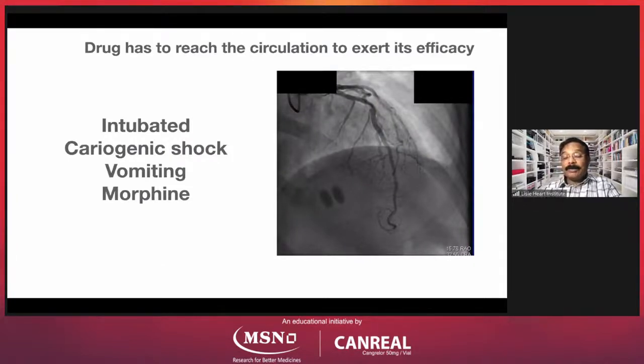Dr. Jimmy was mentioning patients who are intubated, patients in cardiogenic shock, patients who are vomiting, patients who were given morphine to control the pain. These are patients in whom, though we are giving the oral loading dose of the drug, it remains in the intestine. Either it's not absorbed, the intestinal motility is not there, it may remain in the stomach, or it may be vomited out, or we may not be able to give an oral drug. There are certain situations where we are not able to administer oral drugs. So the drug has to reach the circulation to exert its effect.